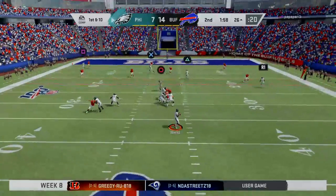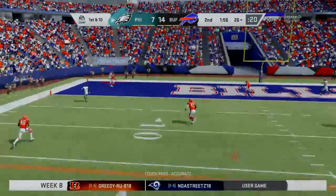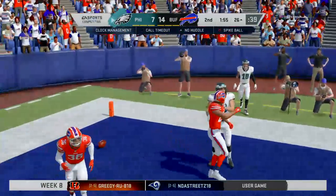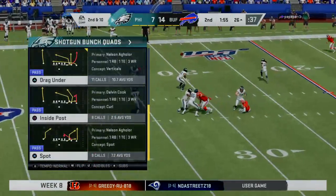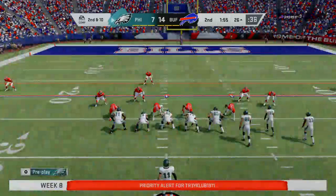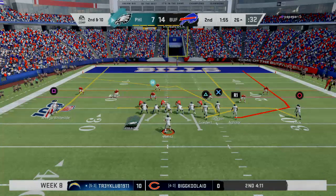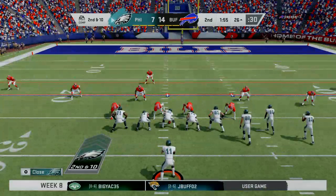Wentz now on first down. Going to throw deep for the end zone. And nearly picked it off. He had a chance to come down with that in the end zone, but it'll wind up just being incomplete. Once again, they'll come up on the 26-yard line, 2nd and 10.